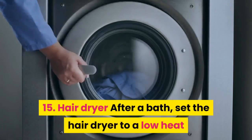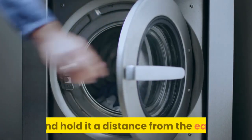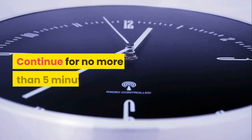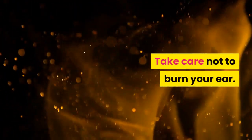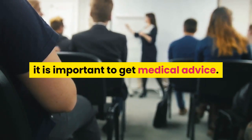15. Hair dryer. After a bath, set the hairdryer to a low heat and hold it a distance from the ear. Continue for no more than 5 minutes. Take care not to burn your ear. If an earache persists for more than 24 to 48 hours, it is important to get medical advice.